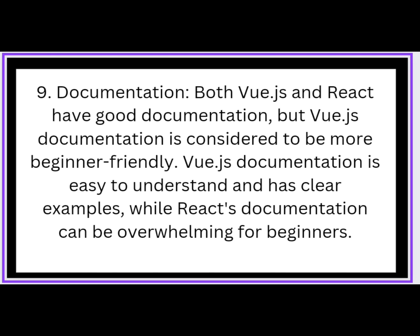Vue.js documentation is easy to understand and has clear examples, while React's documentation can be overwhelming for beginners.